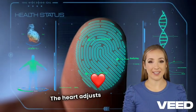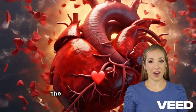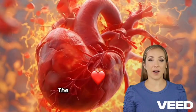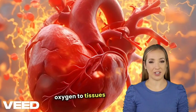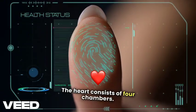The heart adjusts blood pressure to ensure proper blood flow. The heart ensures blood reaches all parts of the body. The heart delivers essential nutrients and oxygen to tissues and organs. The heart consists of 4 chambers.